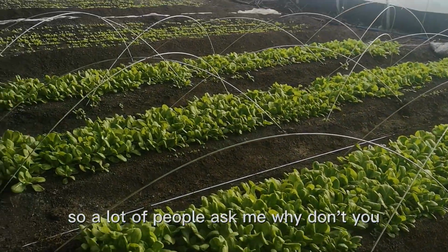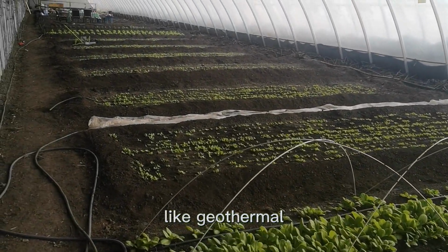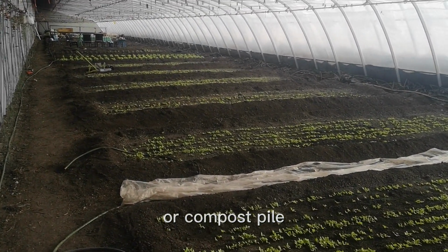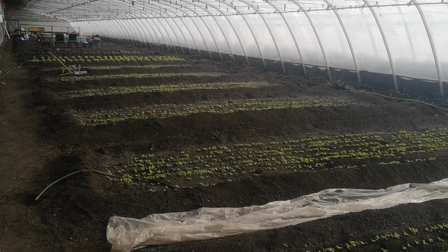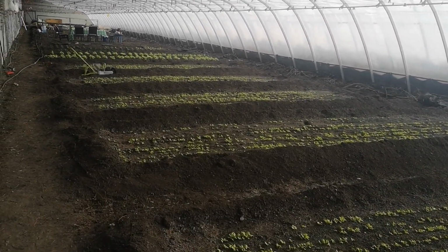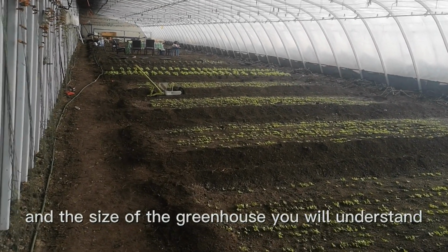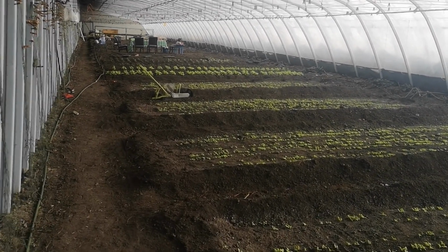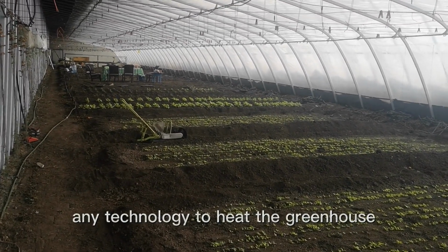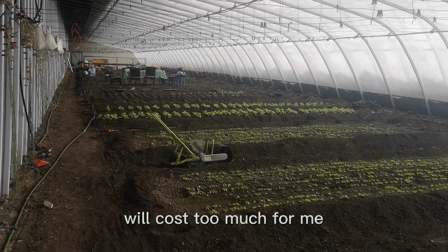So a lot of people ask me, why don't you use other technologies to heat the greenhouse, like geothermal, climate battery, or compost pile, or even just throw a wood stove inside the greenhouse, or solar panel, or lights. Well, if you consider my situation and the size of the greenhouse, you will understand the reason. This greenhouse is 10,000 square feet. It's pretty big. Any technology to heat the greenhouse other than the sunlight will cost too much for me.